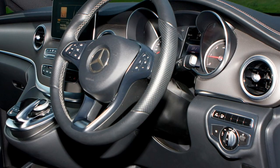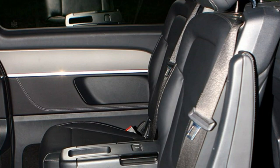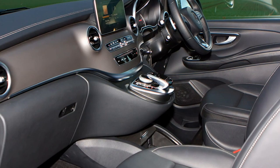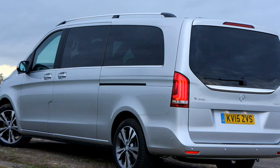It's well equipped, too, with even the entry-level Sport versions including a 7.0-inch multimedia screen with satnav, full leather interior, LED headlamps, two electrically operated sliding doors and ambient lighting with three color settings. It is also available with a plethora of safety features, including blind spot assist to warn you of oncoming traffic from the rear, lane keeping assist that vibrates the wheel when you veer over the white lines, and Distronic adaptive cruise control.